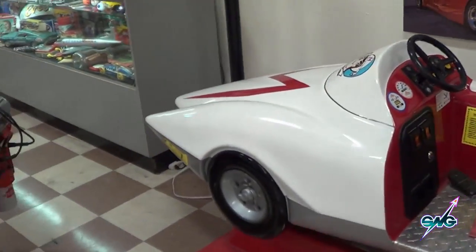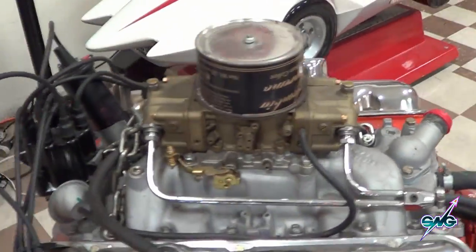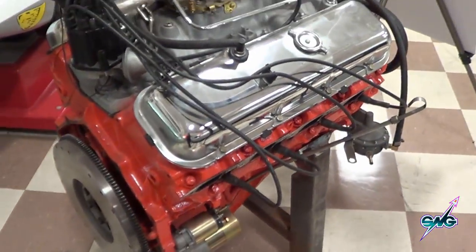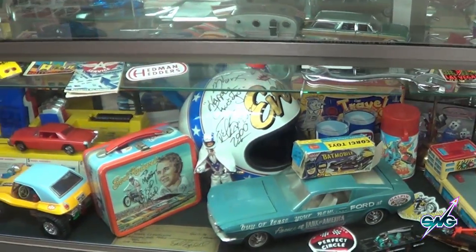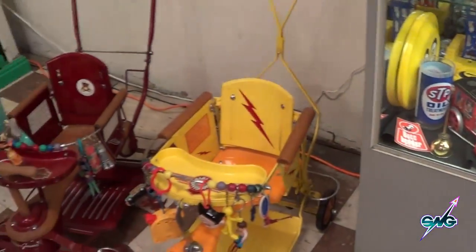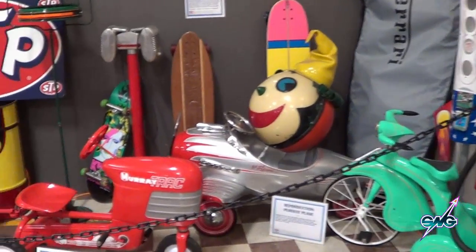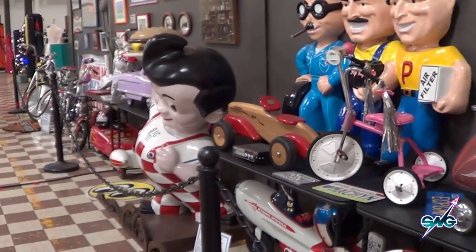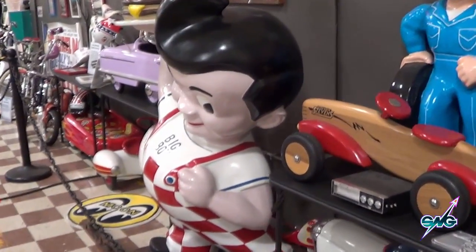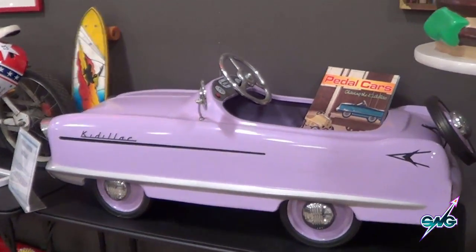Here's one of the other rooms, and it has some pretty fascinating things here. Here's a 454 big block V8 engine. Pretty gorgeous. And of course the toys. There's all kinds of vehicles here. Our Pep Boys and our Bob's Big Boy. And probably somebody's first car.